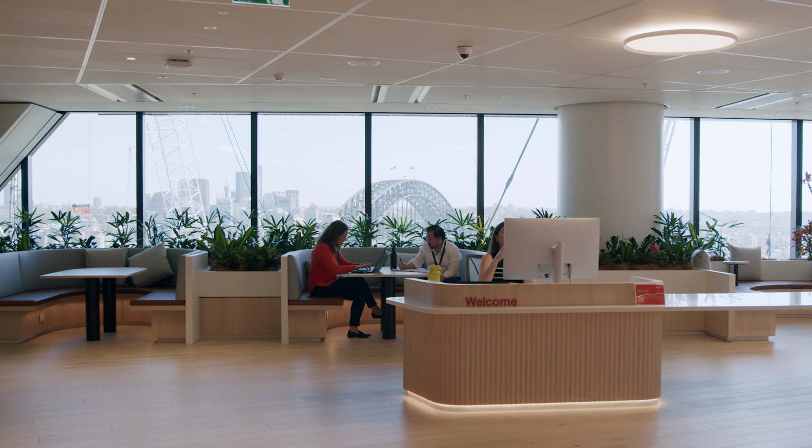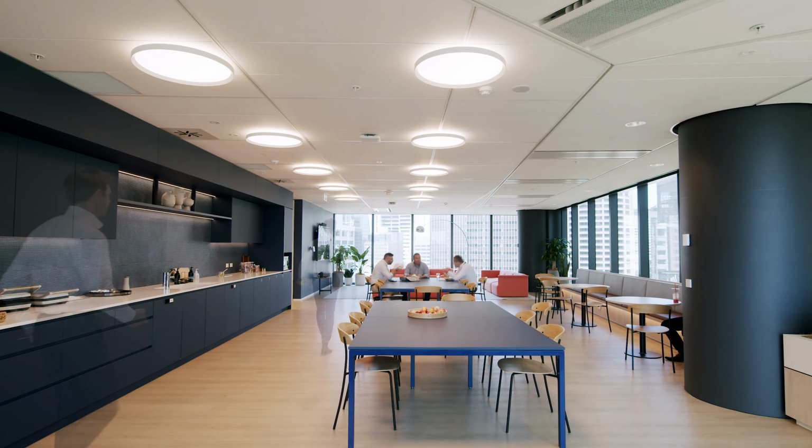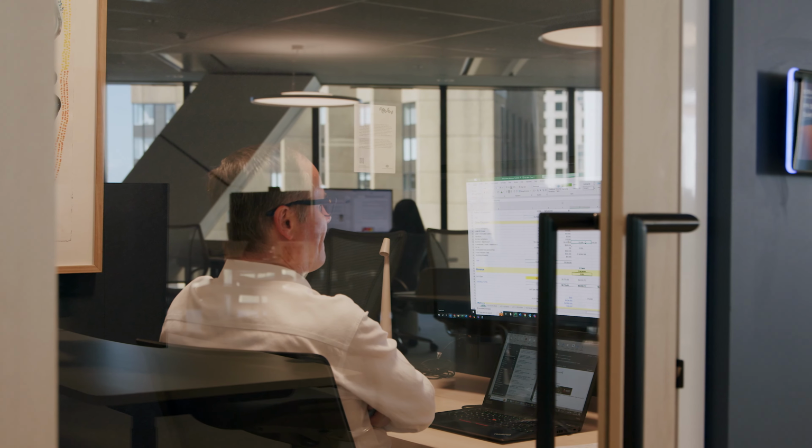Our commitment to employee health and wellbeing and learning is reflected in the design of our office. We know employee needs are varied. Our space has been designed to reflect this. There are spaces for social interactions, team collaboration, formal and informal learning, and focus areas for when you need to smash it out.